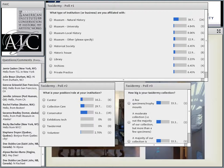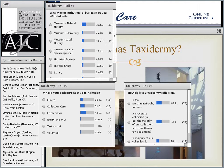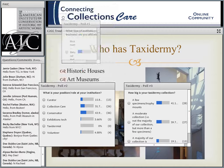You seem to have a lot of natural history people and some local history I see coming up. And historic homes as well, and mostly collections care, and we have a few conservators on here too, so glad you're joining us. And great, thank you. Okay, so regardless of the type of institution you're coming from, you really want to know the basics of how taxidermy is prepared and how it deteriorates in order to be able to take care of it.